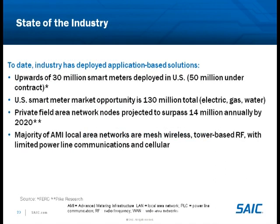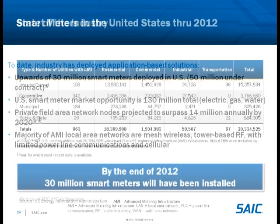To date, in the U.S., at the end of 2012, there were approximately 30 million smart meters that have been deployed. There were a total of 50 million smart meters that are under contract. That is representative of a U.S. market that has 130 million total meters combined of electric, gas, and water. We see in Pike Research that they're projecting that there will be upwards of 14 million private field area network nodes that will be deployed by 2020 to support these networks, the majority of which will support mesh wireless, tower-based RF with limited power line communications and cellular.